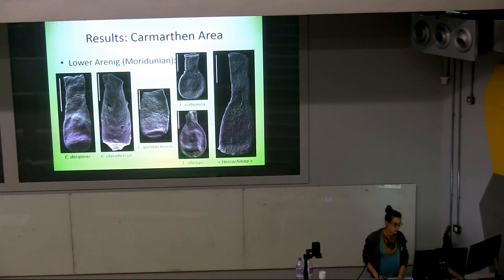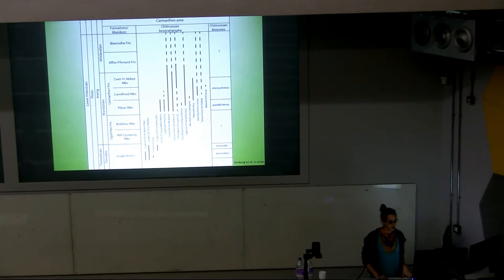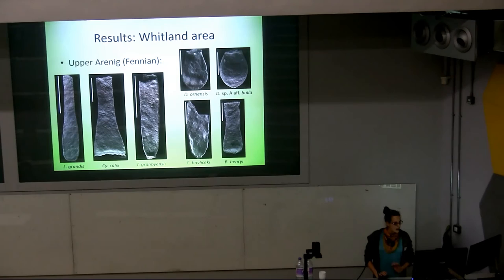So this is a summary of the Carmarthen area biostratigraphy. You can see there are long-ranging species, such as here, here, and here, and short-ranging species here, here, and there, which are useful to create biozones. And now let's go to the Whitland area.